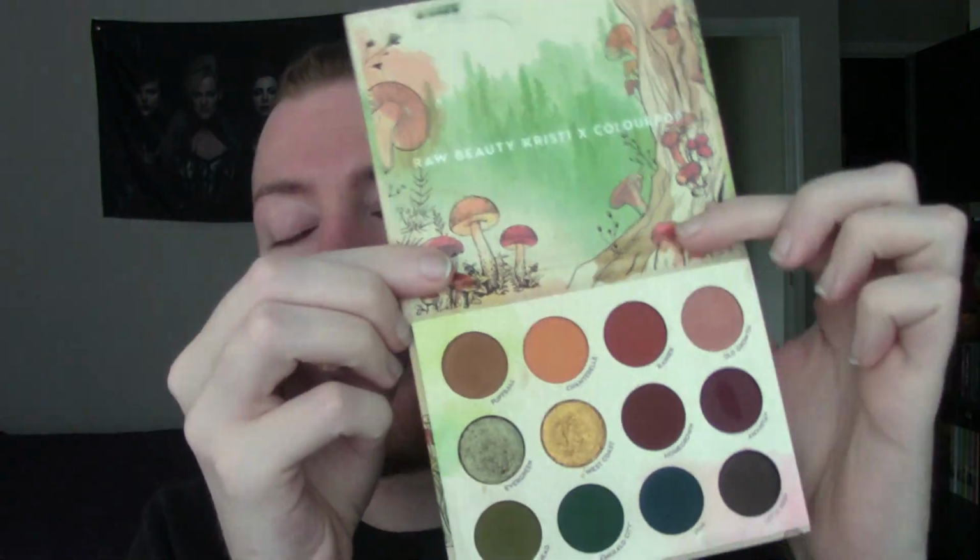Now we're gonna get into ColourPop. I have quite a few ColourPop palettes. I used to have way more, but I downsized tremendously. So this first one that we have here is the At Forest Sight palette, which was done in collaboration with Robbie Christie.